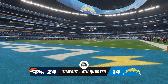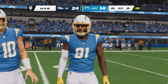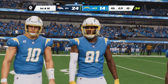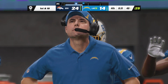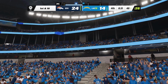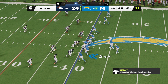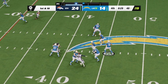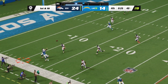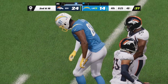Now a timeout called for by the offense, as they'll stop it with a little over 30 ticks to go in the football game. Herbert to throw. And it's incomplete. Took a shot, couldn't connect.